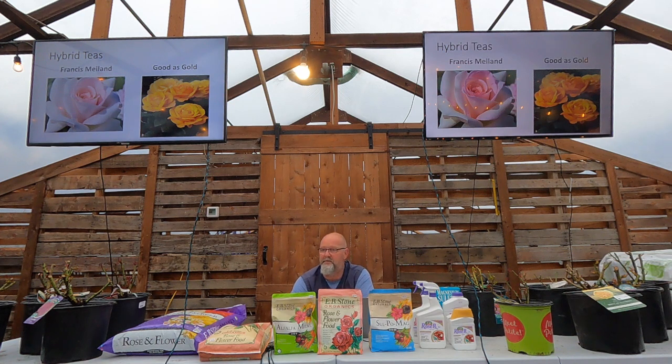Francis Meilland, the Meilland family, has done Little Star roses back in the day. They've got quite a bit of roses mixed in their catalog. That's a great pink. We carry Papa Meilland too. That's a big old red one. But these are going to be noted for the heavy smell. Big flowers, lots of fragrance. That would be another choice.